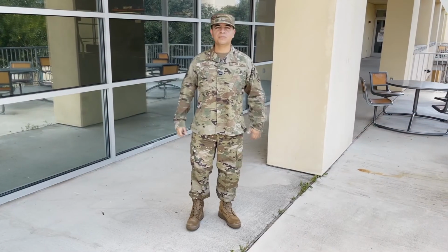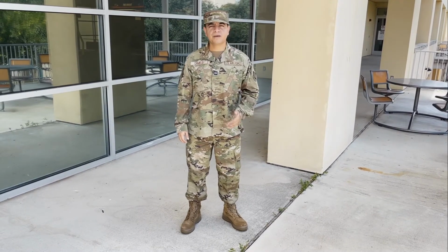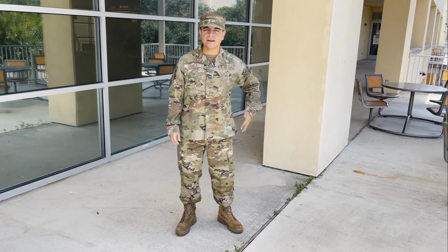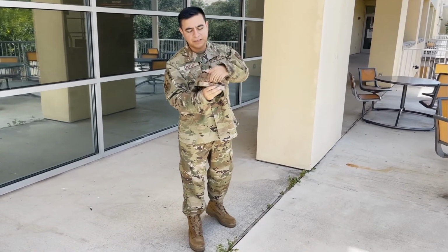This is your OCP uniform. POCs, you'll be wearing this uniform for the remainder of your time here at the ROTC. When outdoors, always remember to be wearing your hat. When going indoors, you must remove your hat and stow it in your left-hand cargo pocket. Also, you will have a name tag centered on the back of your hat.